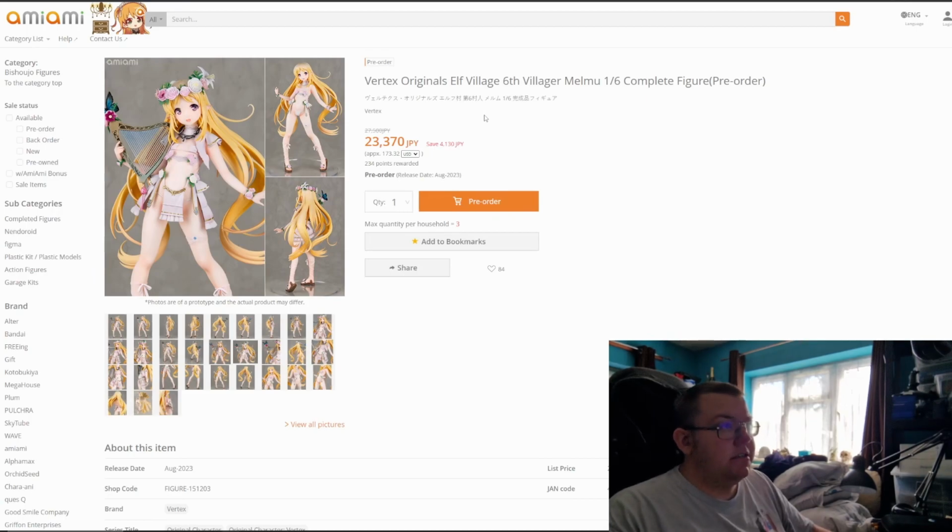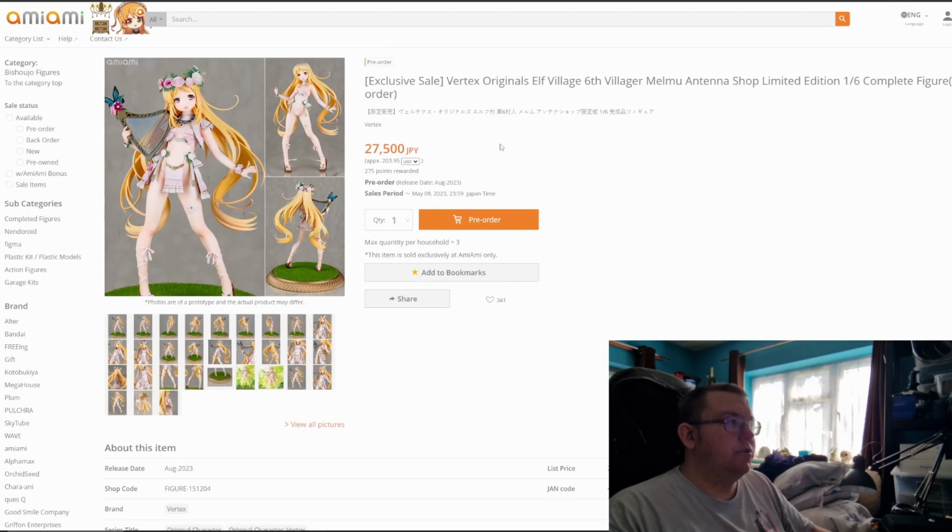There's two versions of this. You've got the cheaper version, 23,370 yen, or the one which comes with a grass base, has an extra faceplate and an A3 wall scroll for 27,500 yen. A lot of people prefer to get the ones with a base, the more limited edition ones, which is fair enough. They generally seem to retain their value a bit more, but the Elf Villages, they do quite a lot of reruns of these, so their price has steadily gone up over the years as they've re-released the same figure over and over again.